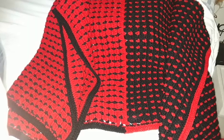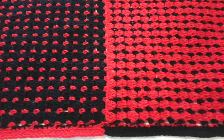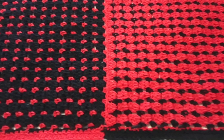And she also has this black and red piece, and she said it was a little bit of a challenge to reverse the colors and have it look smooth. Well, it looks like you did a good job, Joyce.